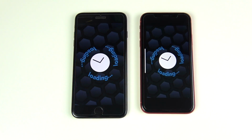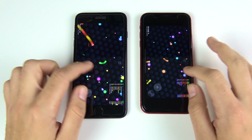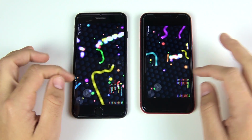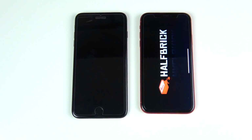What about Slither? And you can see Slither is first for the XR. And gaming performance, I do have to mention, is better for the XR. The battery drains less. It's a little bit cooler, more efficient under gaming use, and it's faster to load things. So you want the XR if you want better gaming. Let's go into Jetpack Joyride.